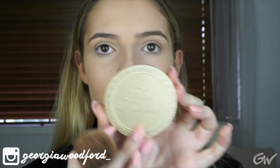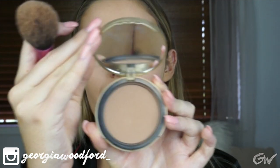And then I just use a fluffy powder brush to do the rest of my face. And then I'd normally go on to eyebrows, but they're already done, so I'm just going to leave them there for today. I don't think they even need a touch up. So then I'm going to bronze up my cheeks a little bit. I'm not going to contour, just add a bit of definition to them using the Too Faced Chocolate Soleil bronzer. Just looks like this. It's really beautiful. I love this bronzer so much.